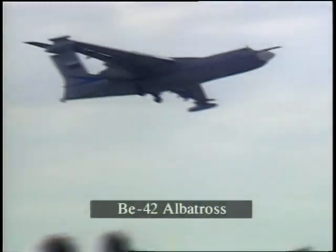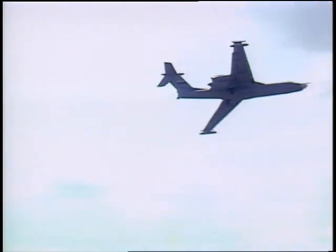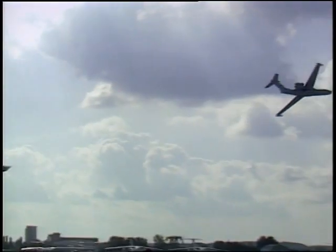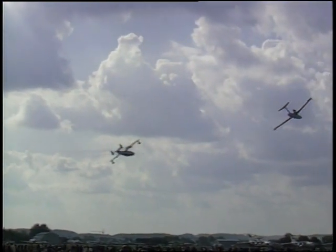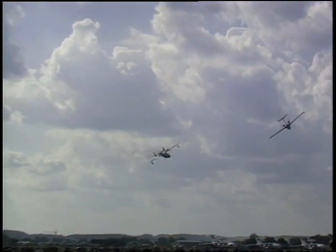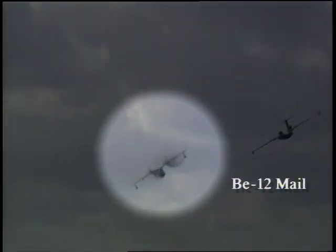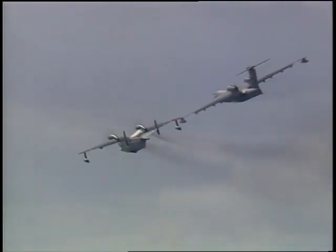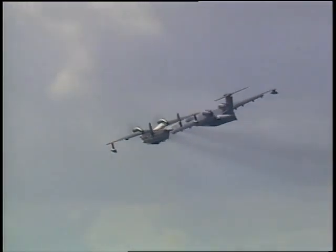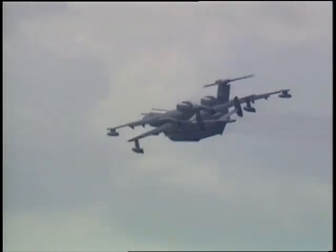Now, watch these behemoths fly. A heavy jet flying with a turboprop in its wake. The Beriev BE-42 Albatross, the world's largest amphibious aircraft, and its older brother, the BE-12 Mail. Both ships fly coastal patrol, fisheries protection, and the SAR function.